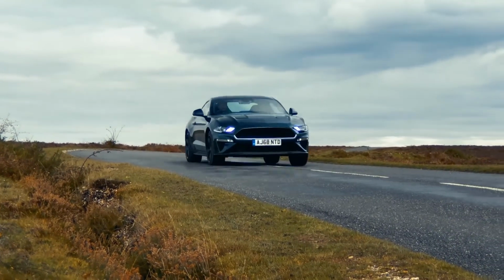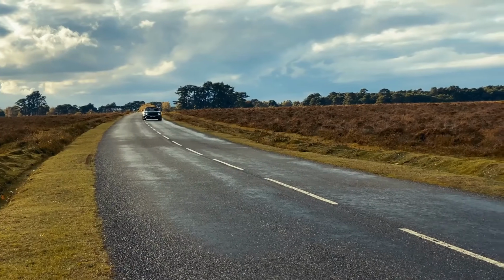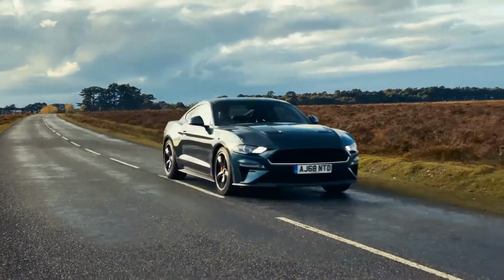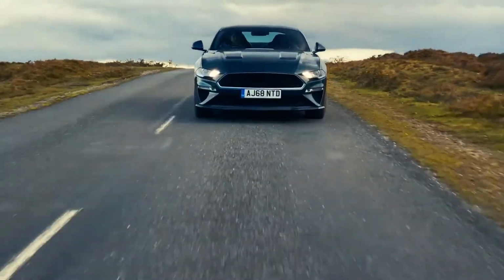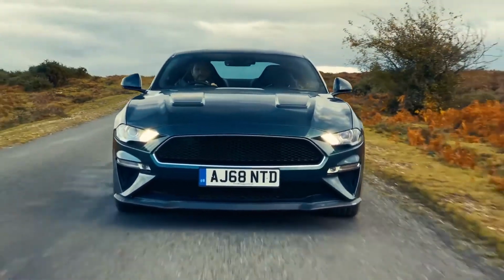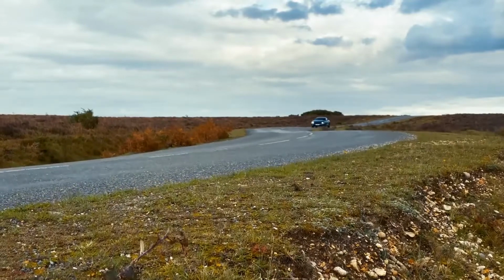Ford hit a home run with the Mustang GT, but GTs are also quite common. A special edition with a unique appearance and an extra 20 horsepower, among other touches, makes for a great experience, both as a driver and for an owner.